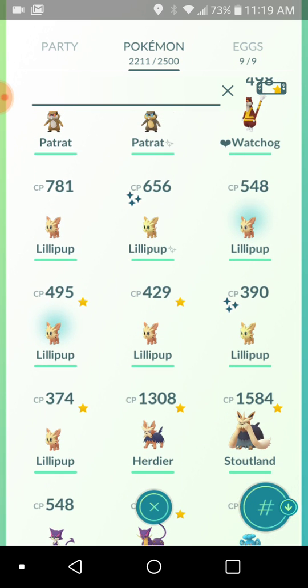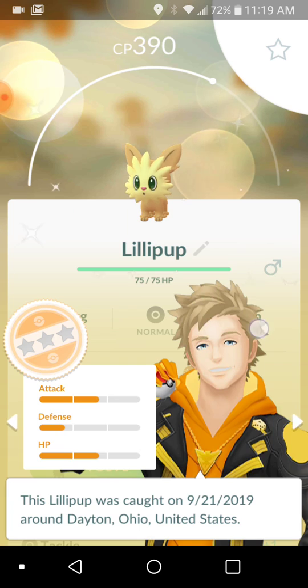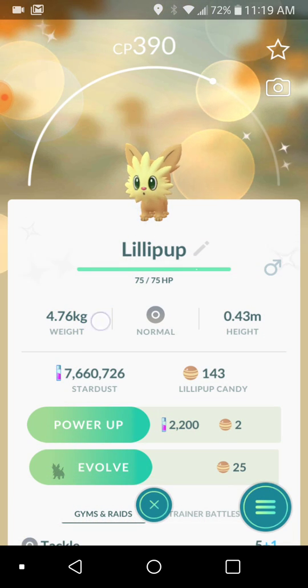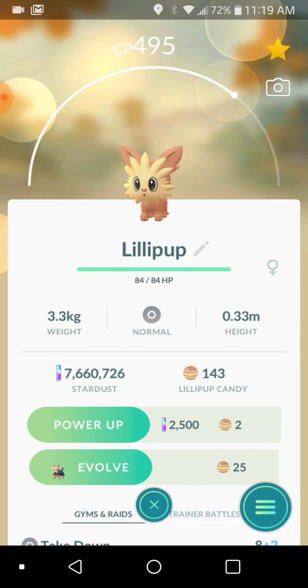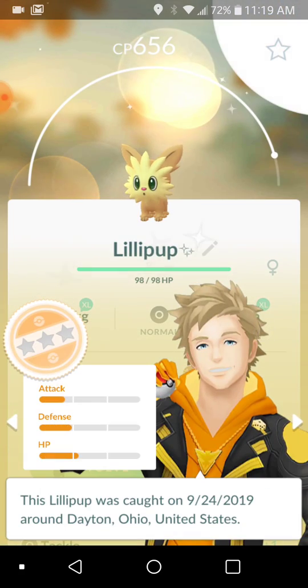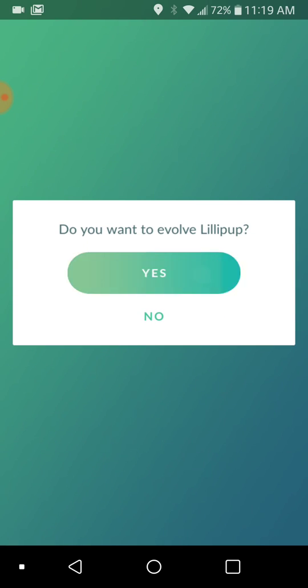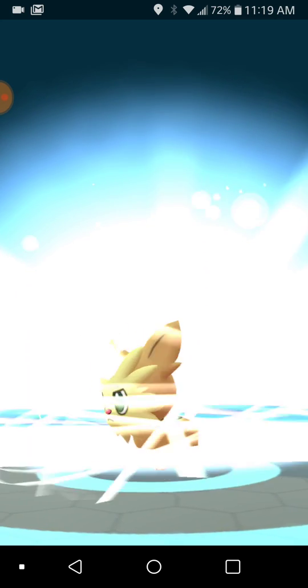But I do have a shiny Lillipup. 2 of them, actually. So this one I'm going to use, because it's got better stats. It's still only a 0-star, but it's got more even stats than the other one did. So let's see that one again. Double make sure. Yep, better stats. So this one will be my shiny Herdier. I don't even know what shiny Herdier looks like. Let's find out together, shall we?